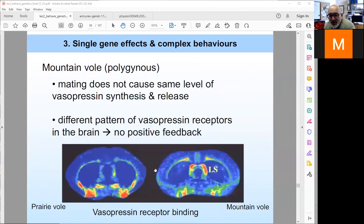Now, the mountain vole does not have the same level of vasopressin synthesis and release. The mountain vole, which you recall does not have paternal care, is the one where the male just mates with the female and leaves. They have a completely different pattern of vasopressin receptors in their brain, and they don't have the same positive feedback, which means that because they don't have those vasopressin receptors, they don't experience the same dopamine rush when they copulate with the female. Here we can see the receptor binding in the prairie vole on the left. You can see the red parts here, and then you see the mountain vole here. The receptors are in different places too, so that also has something to do with it.